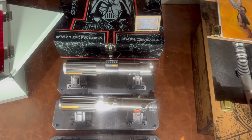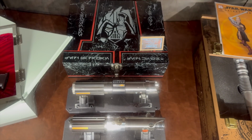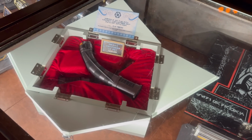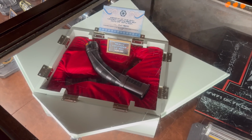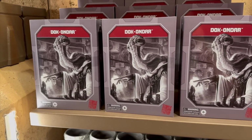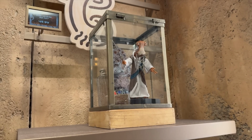It looks like the lightsabers from D23 have also made their way over here as well. And it looks like they still have the Asajj Ventress ones in stock as well. For $44.99, I still really want this Doc Ondar. It is so tempting. I'm pretty happy. I got my Batuu fix for the day.